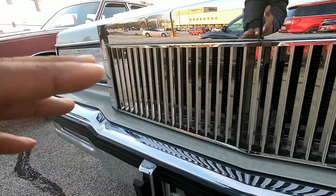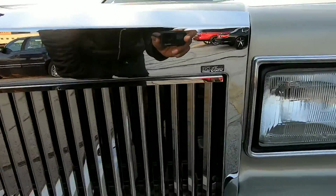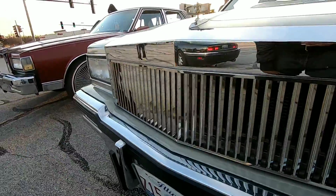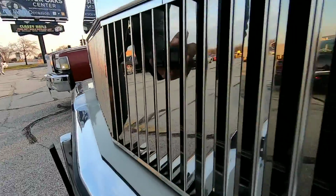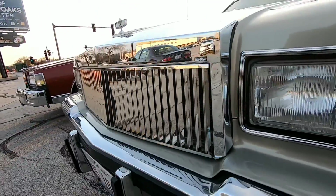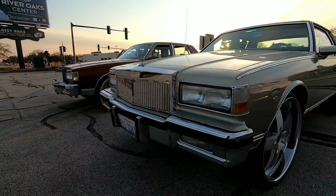Now, this grill is a real custom grill. A lot of people ain't even up on this grill, man. EG Classic grill. It gives it like a diamond mirror finish, man. And it really, really flicks in the light. I don't know if you guys can tell just how the flick is on this grill, but it's definitely something cold. I like that.